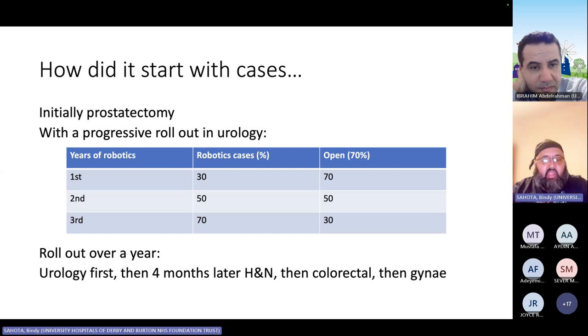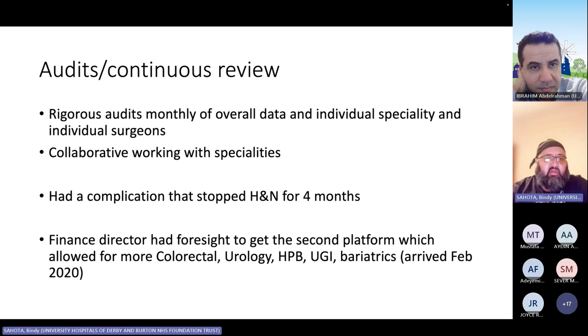We rigorously audited all our data. We've done so well with robotic numbers that we actually got a second unit, and that arrived in February 2020. We're actually at the stage where we're looking at getting a third robot, because as you'll see in a second, our timetables are pretty full. This is our main site robot.